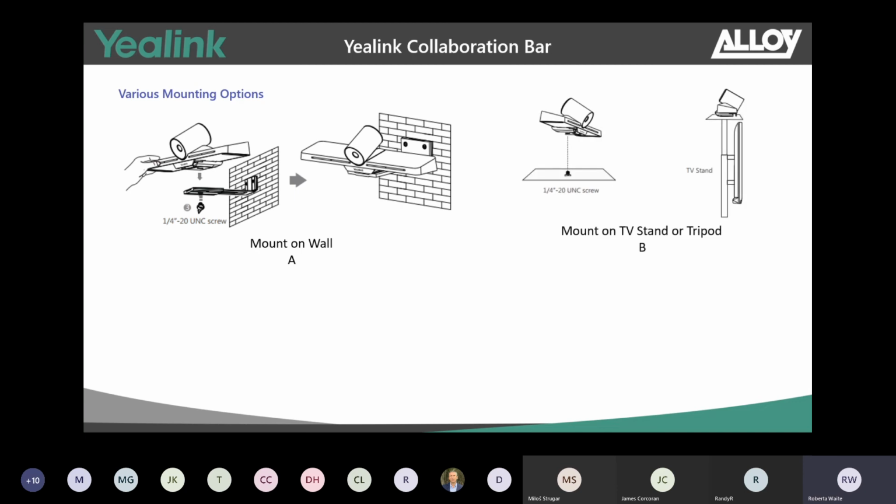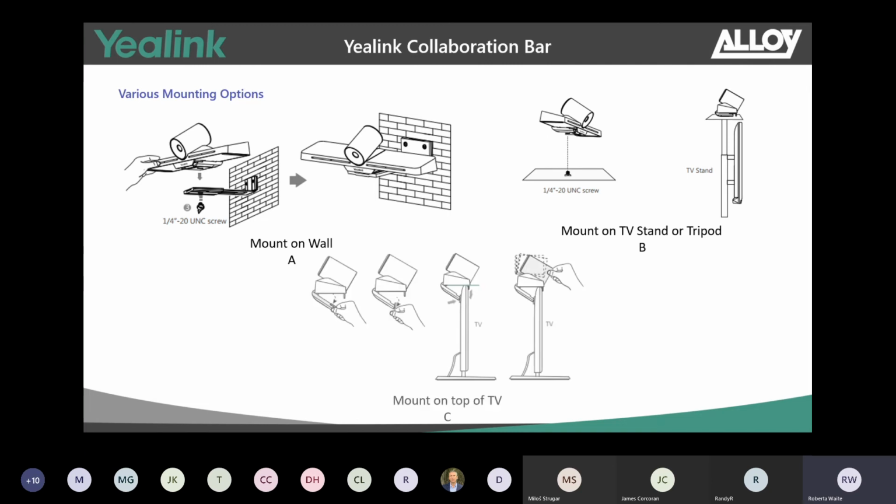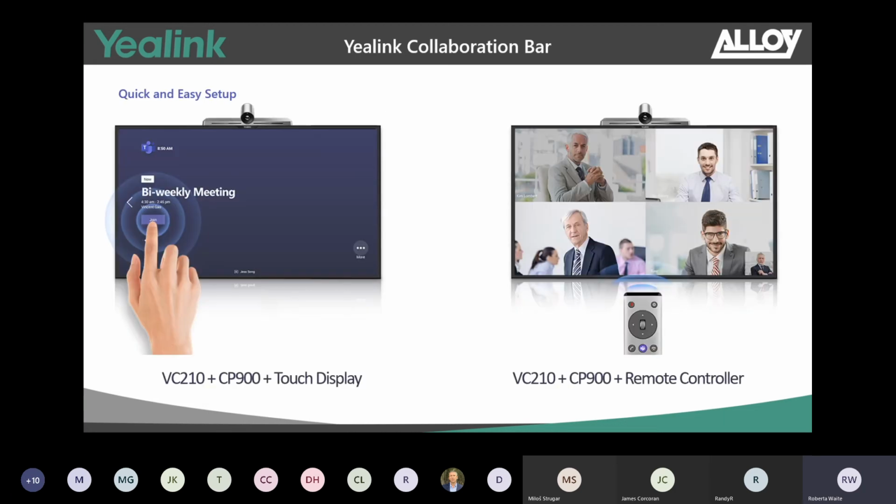So there's a bracket, you can do it on a wall or onto the actual TV or the tripod that the TV is mounted on. So lots of little things in terms of variations of mounting. Quick and easy setup. Now there's 2 options here.